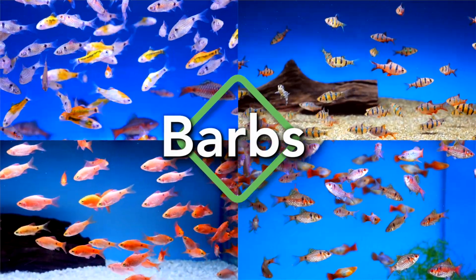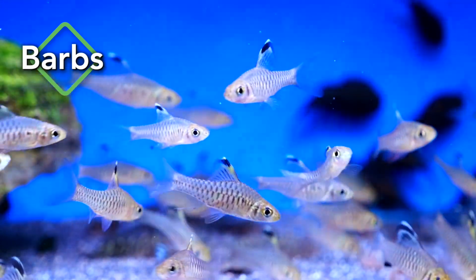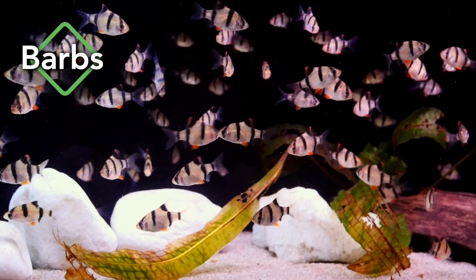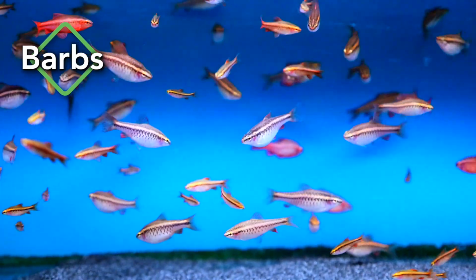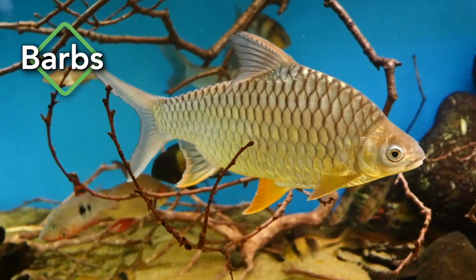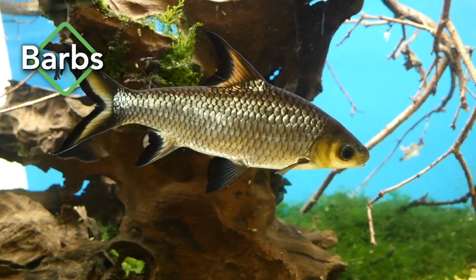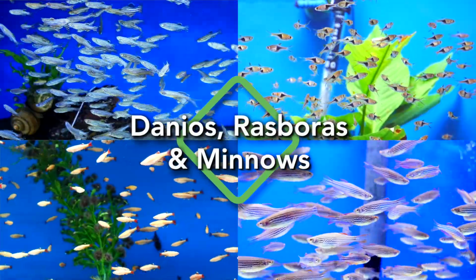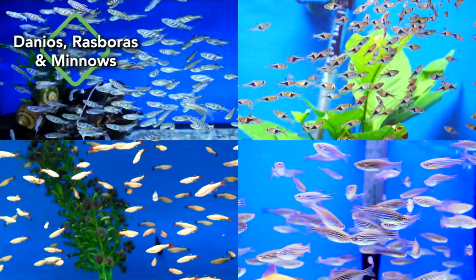Barbs are also shoaling fish, with some behavioural differences between small slender types and deep-bodied nippers. Like tetras, they're best kept in large groups, as this prevents bullying in more boisterous species such as tiger barbs, and helps peaceful fish like cherry barbs feel more confident. Jumbo varieties such as diamond barbs and silver sharks will grow to more than 30 centimetres and need appropriately spacious accommodation.